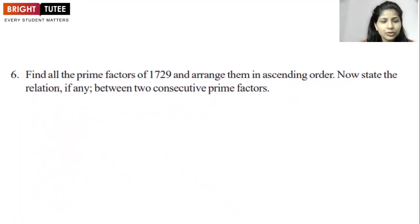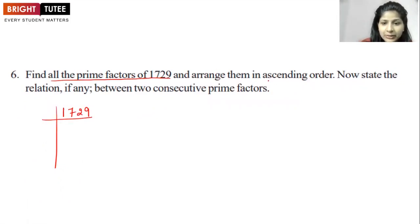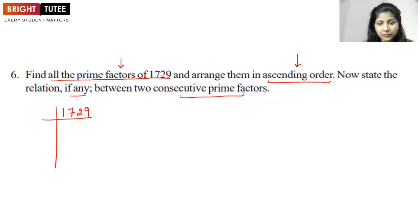It is asking you to find all the prime factors of 1729. So first we will do the prime factorization of 1729 and after that we have to arrange them in ascending order. This is the second thing to be done in the question. First is to find the prime factors of this. Second is to arrange them in ascending order, and then they're asking us to state the relation, if any, between the two consecutive prime numbers. So whatever prime numbers we will get, between them we have to state the relation.